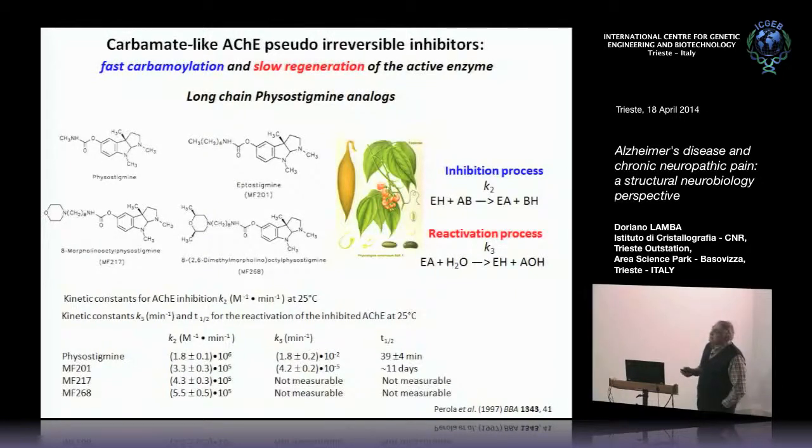But in the meantime, we also wanted to tackle a big problem in pharmacology where we use this compound, which is the crossing of the blood-brain barrier. To do that, we decided to play with the pKa of this moiety here, which is a morpholino moiety. And in this case, we got very nice results in terms of blood-brain barrier penetration. What is interesting is that all these compounds have the same first rate constant, so this very fast carbamylation, but by improving a lot the second step, the decarbamylation, we now have a drug which can last for, say, days.